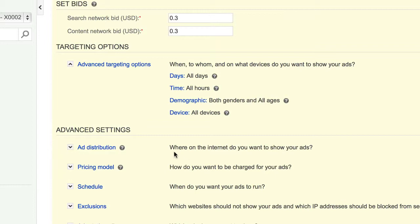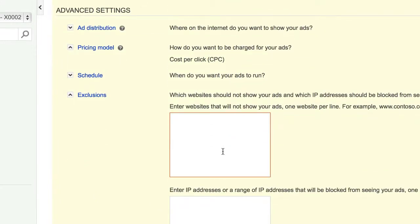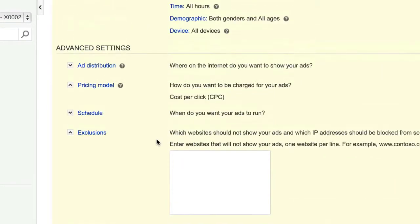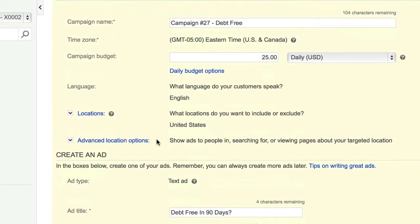Ad distribution, I want my ads to be shown evenly, right? Pricing model, how do you want to be charged for your ad? I want to be charged every time somebody clicks on my ad. You can schedule, you can exclude certain keywords or certain sites. If you don't want your ad to be shown on certain sites, you can exclude it. This is the kind of stuff where you just go down the list and say, okay, I want to do this, check, boom, boom, boom, right? Based on what you're promoting, what you want.